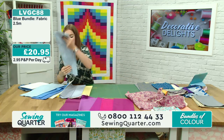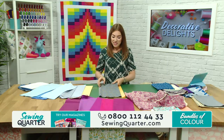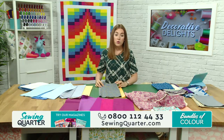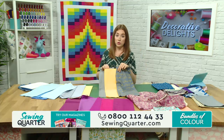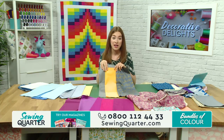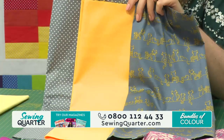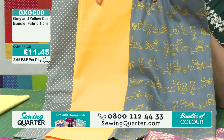Producer Hannah, which one are we? Is it the cats? It is our cats. So it's that grey, that yellow outline on grey. And then you've also got that teamed with the sunshine yellow and the spot on grey. But also the other really popular one was that dragonfly fabric. So that was on a lovely sort of midnight blue. Only 3 left of the cat bundle now.